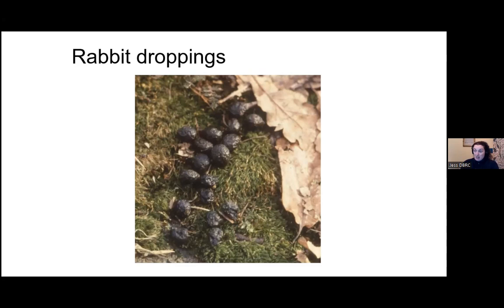We do get brown hares in Devon, and we always love to hear about sightings of those because they're quite rare. Probably not likely to have them around Plymouth, but if you're out and about in the countryside elsewhere, brown hare droppings are sort of twice as large, really. They're a couple of centimetres across, and they tend to be slightly coarser, so you can really see the vegetation in the droppings.